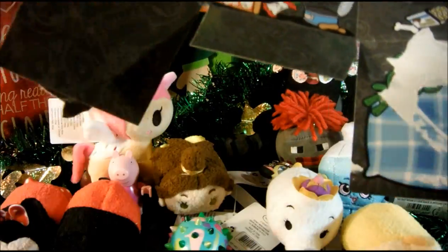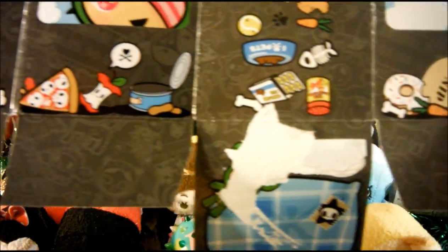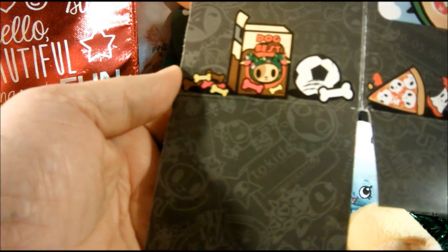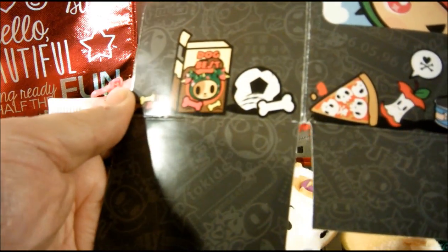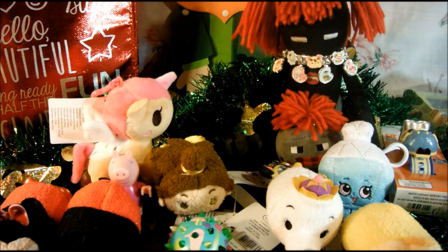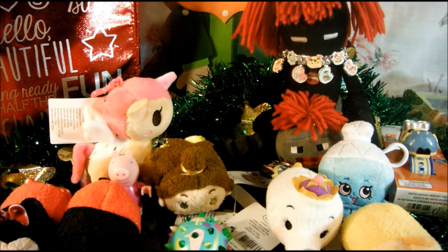Okay, look how cute that is. She got her food, her pillow, her catnip, dog's best, bones, tuna. That is too cute. Maybe I'll put it together backwards. Now that won't work. Oh, and let me show you some mail that we got the other day.